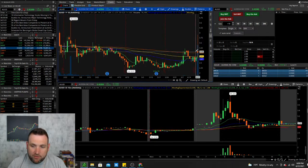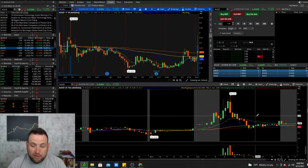As long as it can hold up this $3 and stay above that 200, I would expect it to come back up again and test this $3.50, $4 area. And if it can break $4, it's got a lot of room to run up to that $4.56 high and beyond. Probably would get slowed down at $5.